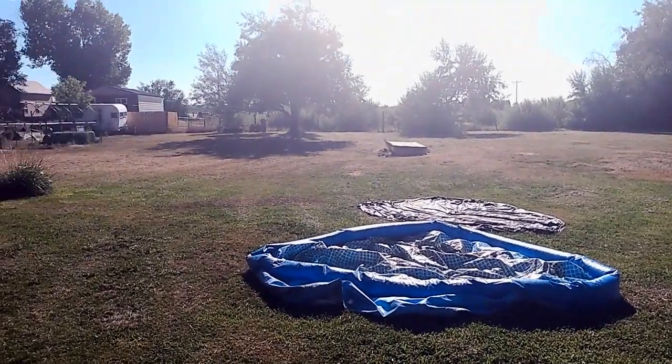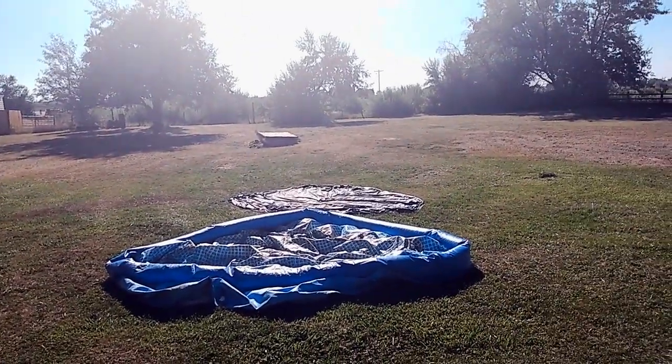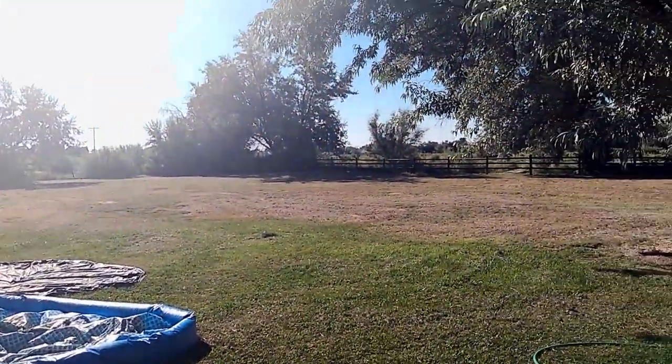I've been throwing grass seed out almost every year. Right before the snow hits, I would throw grass seed out here, and then it would take off in spots and things like that. It didn't look nothing like this. This took years and years for this to get looking like this.